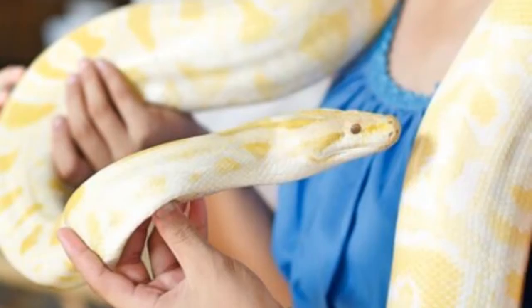Once your ball python has mated, it's time to look for signs that your snake is gravid. Being gravid means carrying fertile eggs. Although gravid ball pythons will lay eggs roughly 45 to 50 days after ovulating, there are several signs to look for in the weeks prior that can potentially tip you off to the fact that your snake could be pregnant.